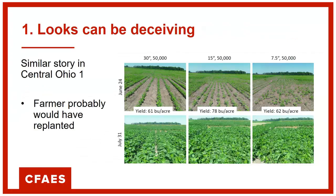I think one of the take-home messages for all of the seeding rate work we've done is that looks can be extremely deceiving. This is what we saw in Central Ohio 1 with the 2 inches of rain right after planting, a really thin stand. It looked really bad. And we were glad the farmer kept the field for us.